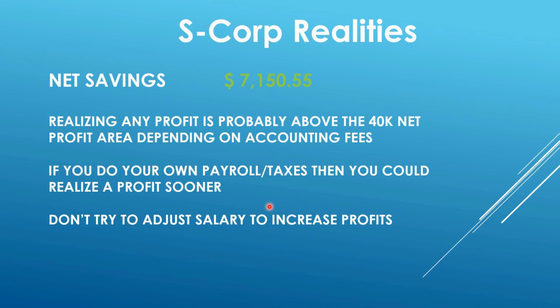The one last thing to point out with an S-corp is make sure that you don't adjust your salary too low. A lot of people, once they run the math, will realize pretty quickly that they can save a substantial amount of money if they lower their salary. But if you do that, the IRS is watching and you will most likely get audited. So make sure that you leave that salary at an industry standard rate, because an audit will not be worth all the headaches.